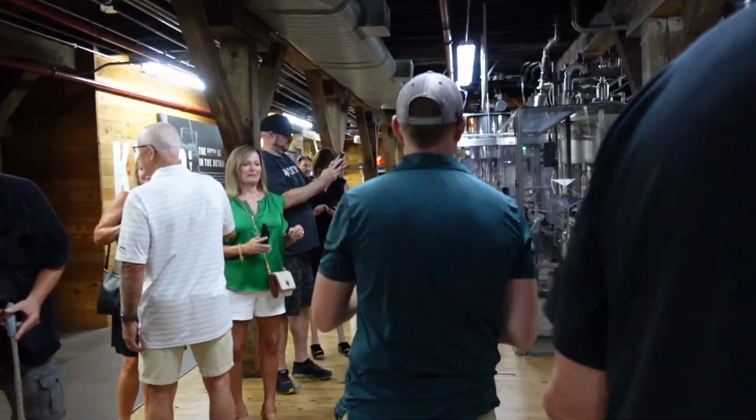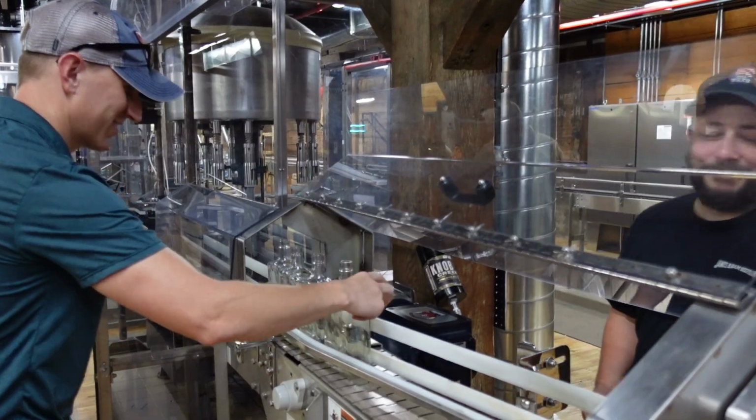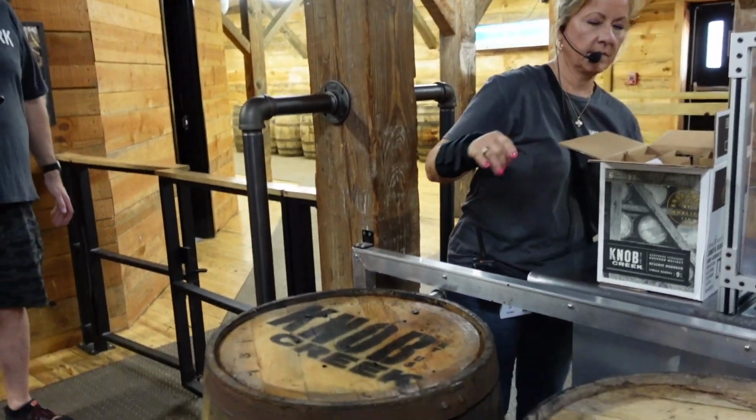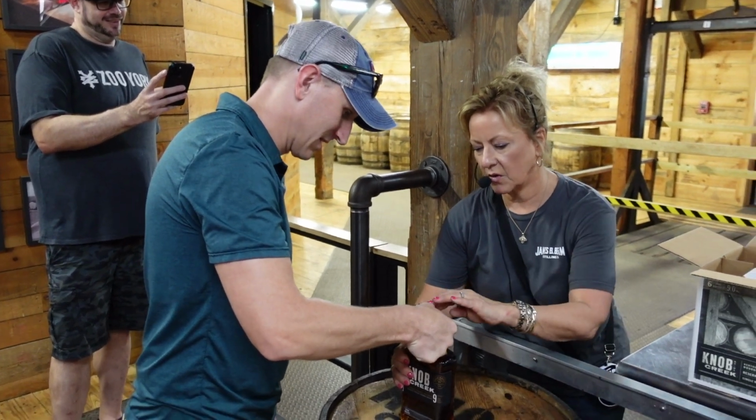So Josh did bottle his own, and he got to put his thumbprint in the wax on the top, which was really neat. And I think we'll open that later tonight when my parents get here, since they weren't able to join us on this tour today.